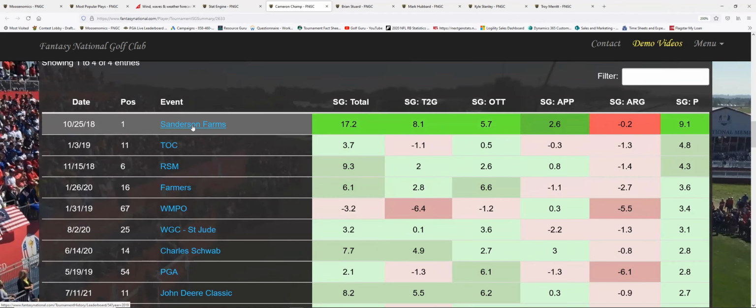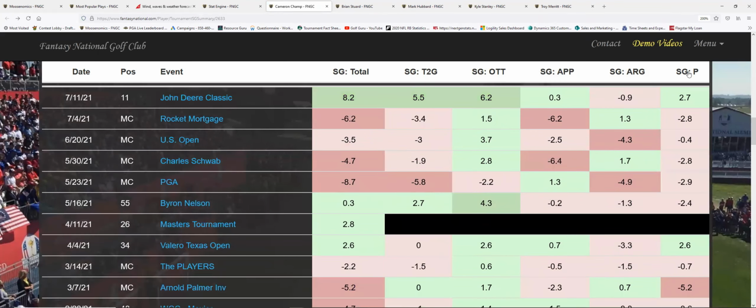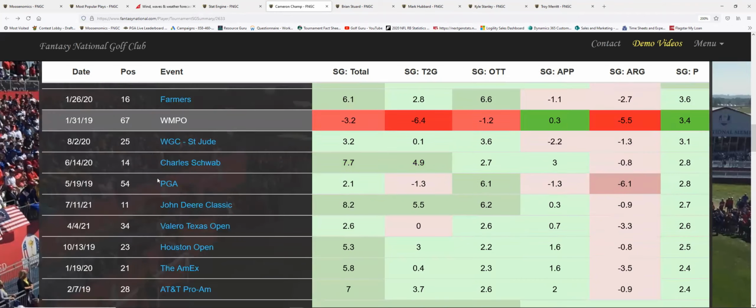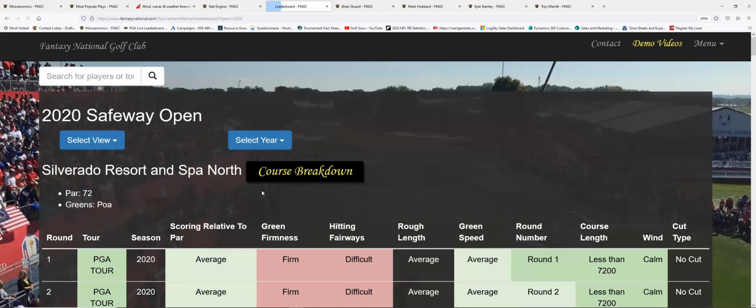Sanderson Farms, out of nowhere. And I'm just going to click on it and make sure, the CC Jackson is Bermuda. So with that said, like I said, it's all going to come down to where his wins are, like the Safeway, I think it's a good correlation. We just looked, but that is POA.